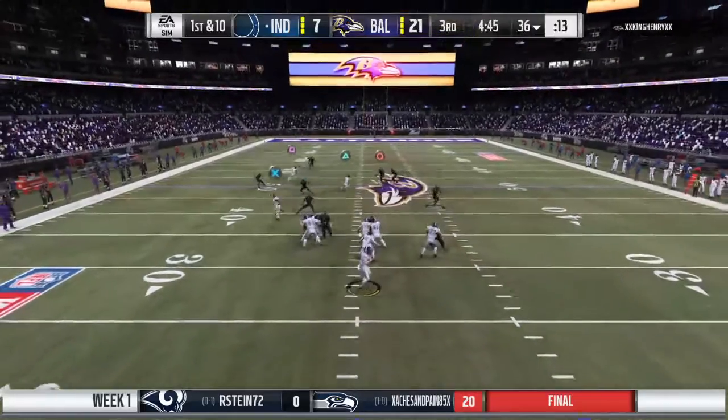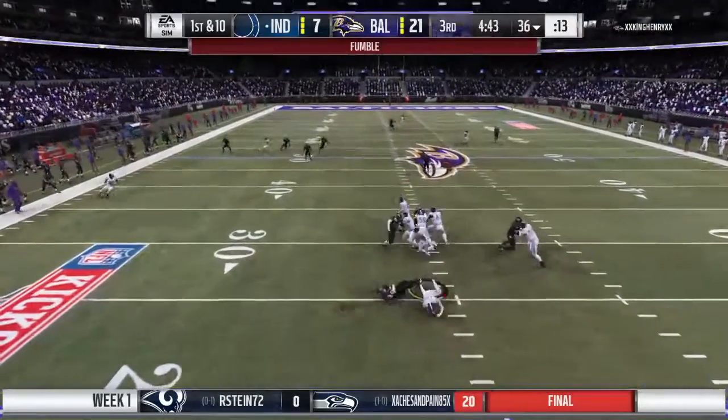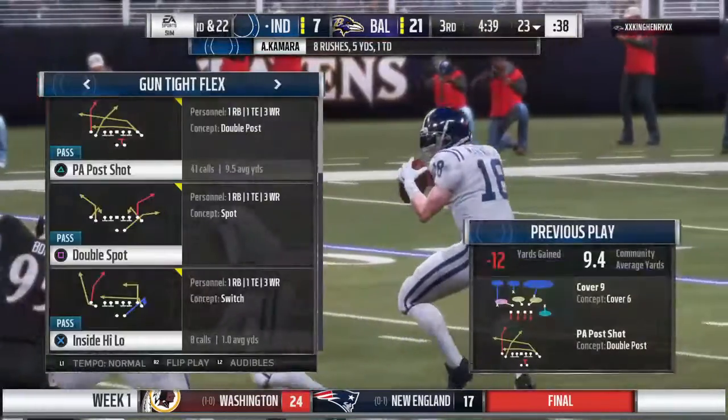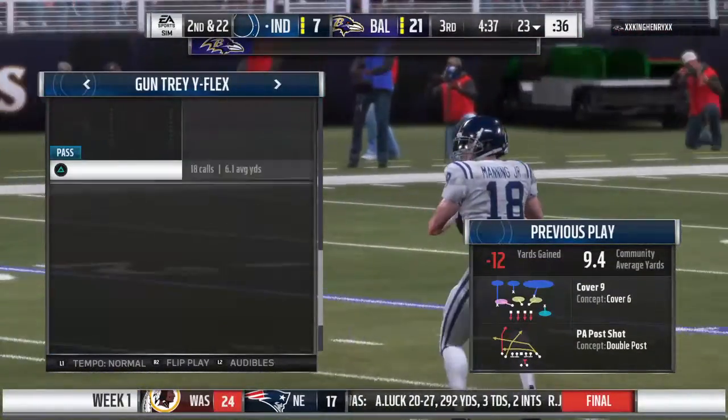Off the play fake, he'll look to throw. Nowhere to go here. He lost the football. But I believe the Colts were able to fall on this, and so possession will remain with Indy.